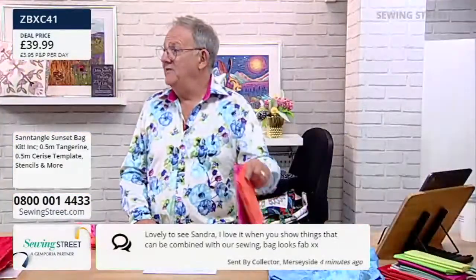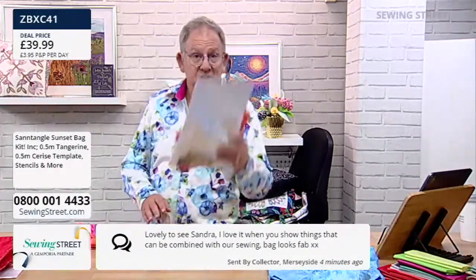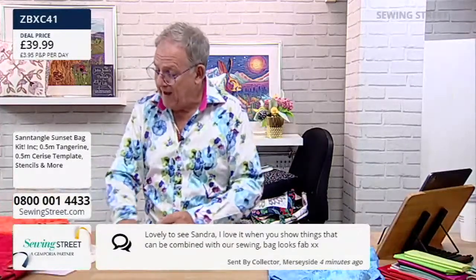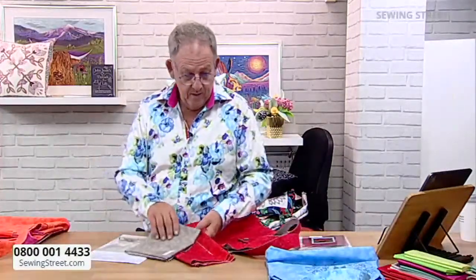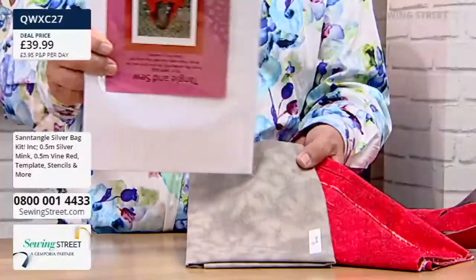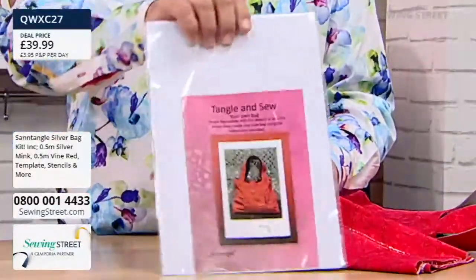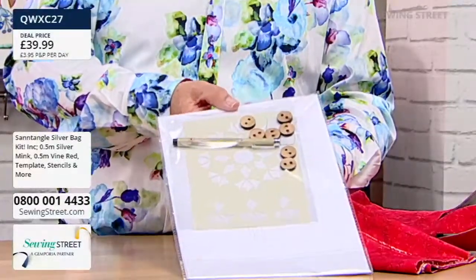Oh, Kate, lovely to see you. I love it when you show things that can be combined with our sewing. Bag looks fabulous from Kate in Merseyside. So that's the orange and pink one that we're demoing there. Then I've got the red and silver mink one here. Now these two are level pegging, the blue and the red one. You get half a metre of the red, half a metre of the silver mink, and again, instructions, pattern, stencil, pen, label, and buttons.